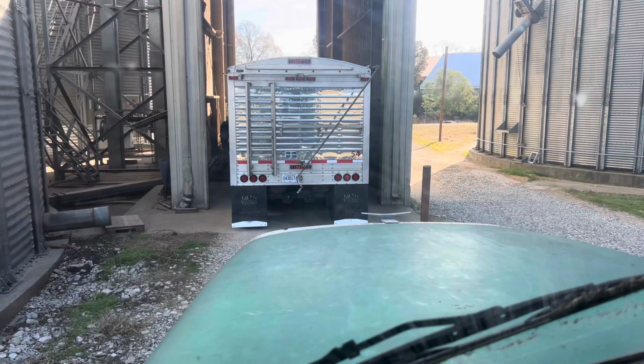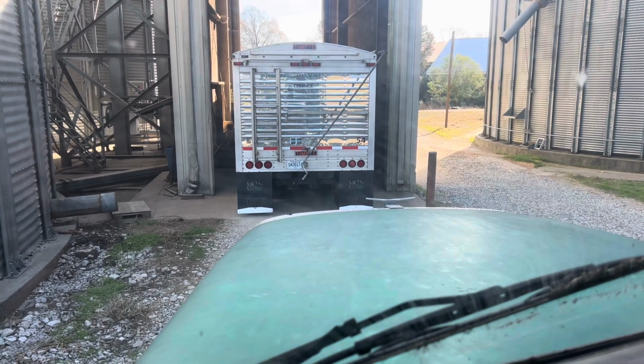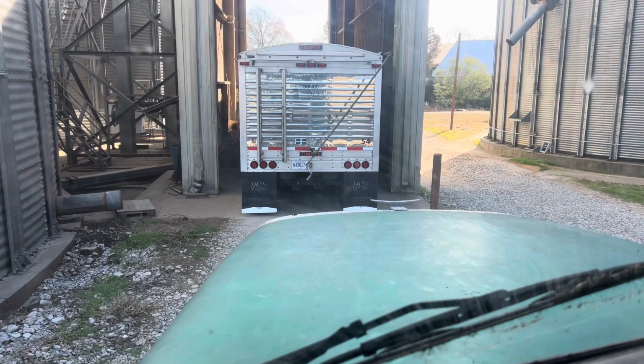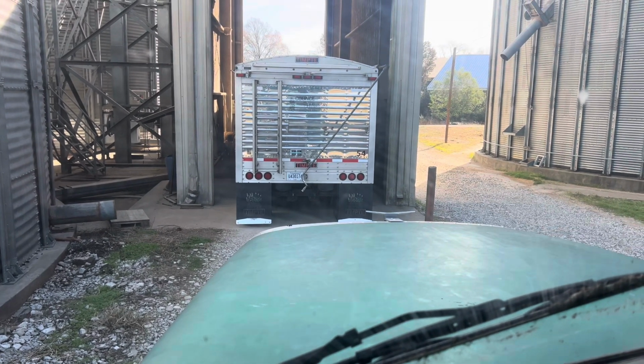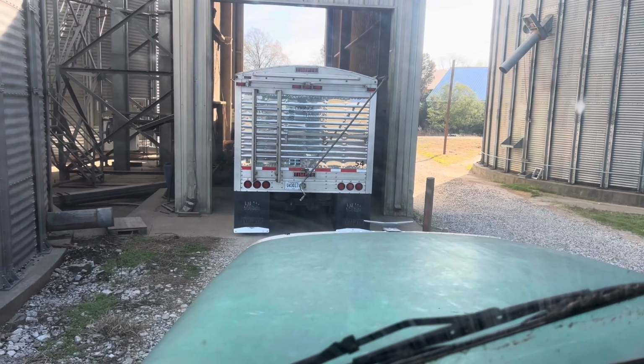Well, they told me to come around here, and then they just got on CB and said they wanted me to hold up for a dump. So I don't know if there's moisture problems or what. I didn't tarp it last night, so I may have some high moisture.